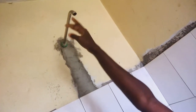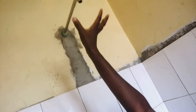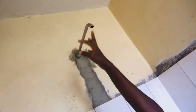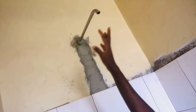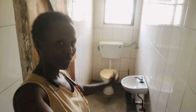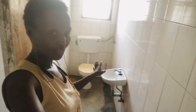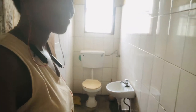You see, there is no place that brings water, like as if it's raining. It's not there. I think the person who rented this room before maybe spoiled it. So today there is no water. That's the sink and that's my toilet. I actually use that sink to wash my cups and plates. I usually brush from the bathroom, and I reserve the sink for my cups and plates.